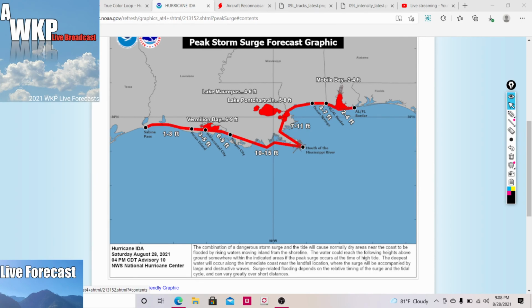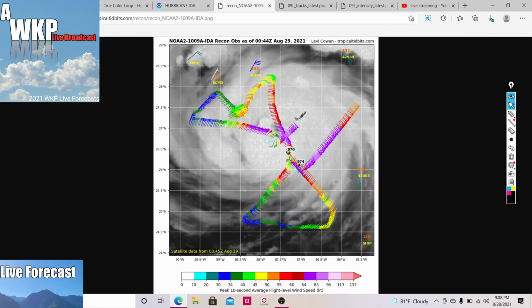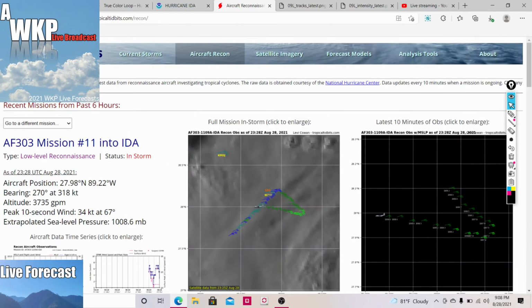Here's the aircraft reconnaissance for this storm. This is from the last update. They're still going through the storm. So far, it seems like they've caught winds of 83 to 96 knots. The highest winds they've caught looks around 90 knots. So that is, I believe, over 100 miles an hour. So we'll see if they catch any higher winds.